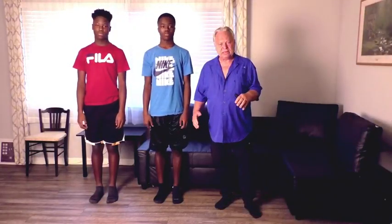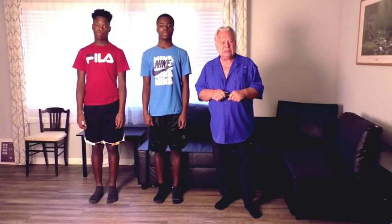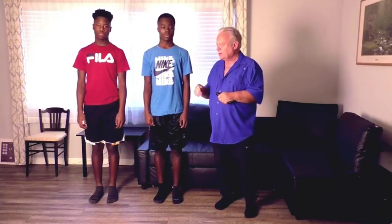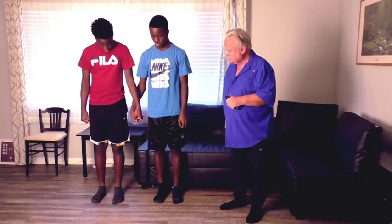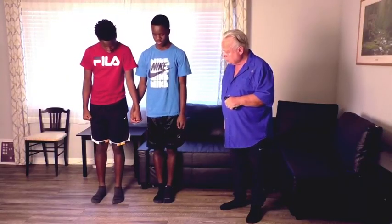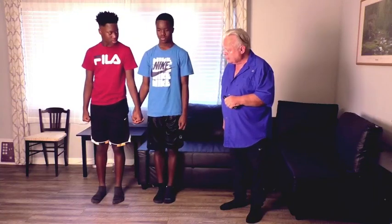Now for this pre-test, they're going to test each other how strong or how weak they are before we start the procedure. This is not kinesiology. Years ago, I named it the strength test. Okay, do the test. Do it again.